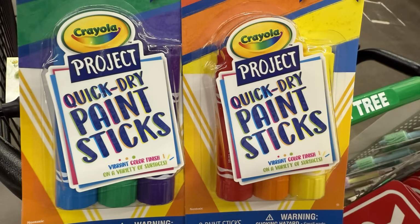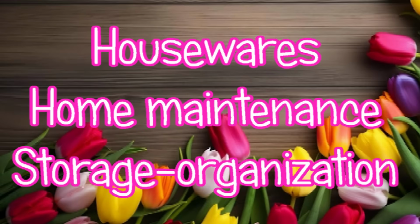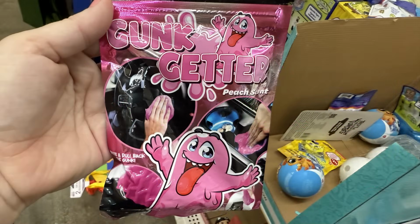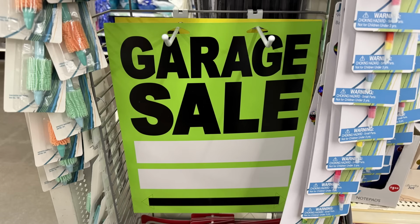There's also the Crayola Project Quick Dry Paint Sticks. It says it dries in about 60 seconds. You get the blue, green, and purple, or the red, yellow, and orange pack. Housewares, Home Maintenance, Storage, and Organization. The Gunk Getter Peach Scented Goo for cleaning like keyboards and vents in your car. Those have all been restocked.